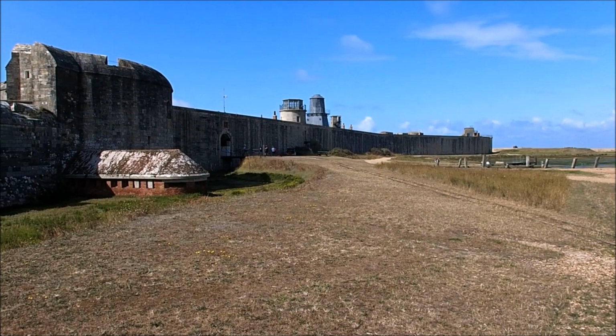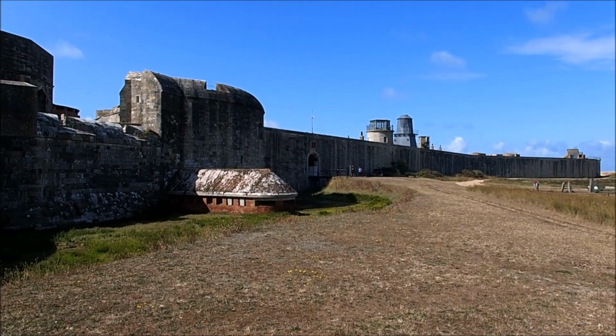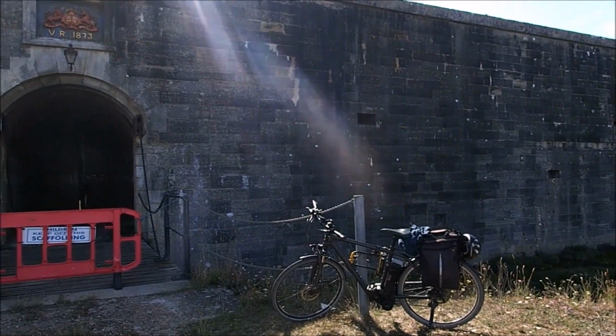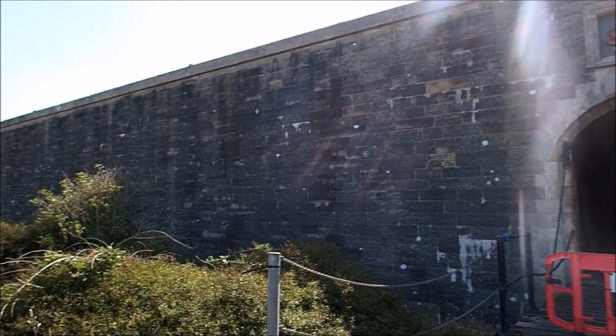So this is Hurst Castle. I don't think they're quite open yet. I think they're just waiting for someone to unlock it. It's just come up for 10:30. I'm guessing that's when it opens. Found somewhere to lock up my bike. And let's go and have a look round.